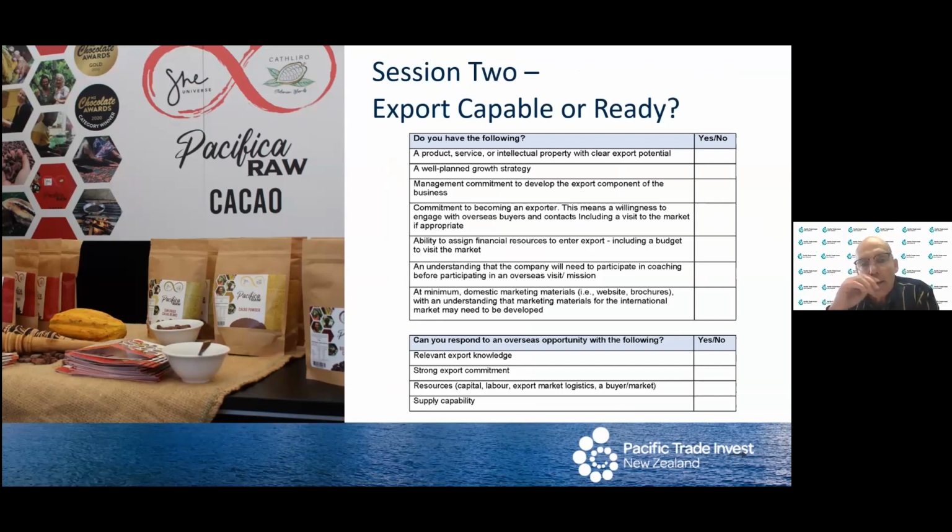So I'd imagine that the key takeaway from this list, and I'm sure there could be other pertinent questions or criteria that could be listed here. But in the Q&A session at the end, I'd be interested to hear from participants online their reactions to this, and particularly whether they actually have a process whereby they take their business through a checklist of their own to give them insights into whether or not they consider themselves to be export capable or export ready.